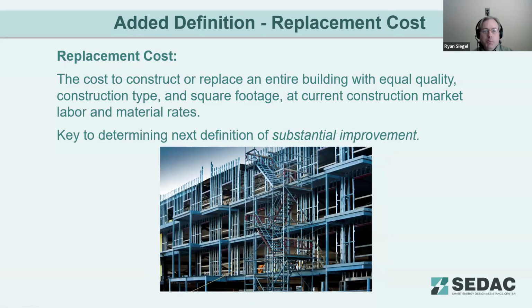Also added a definition for replacement cost. This varies a little bit from the 2024 IECC public draft with committee action report, which is the basis of the commercial provisions of the code. For those of you who may have attended the session on the residential stretch code, that is based on the 2021 IECC, but the commercial provisions are mostly based around the 2024 IECC public draft. The replacement cost in the stretch code is defined as the cost to construct or replace the entire building with equal quality, construction type, and square footage at the current market rates. That is something that will be talked about when we look at substantial improvement.